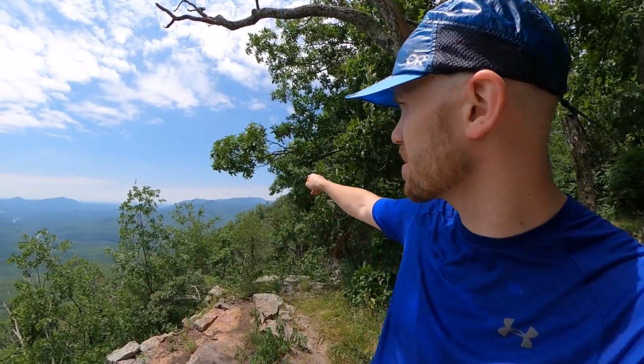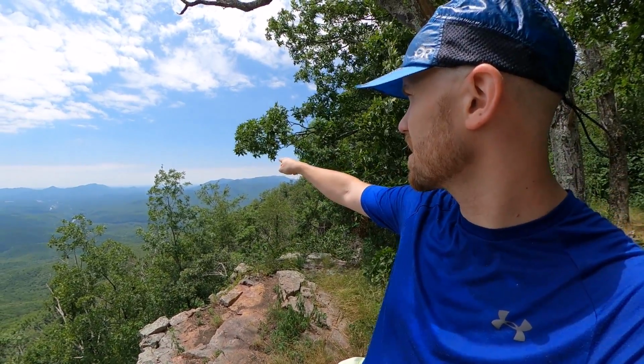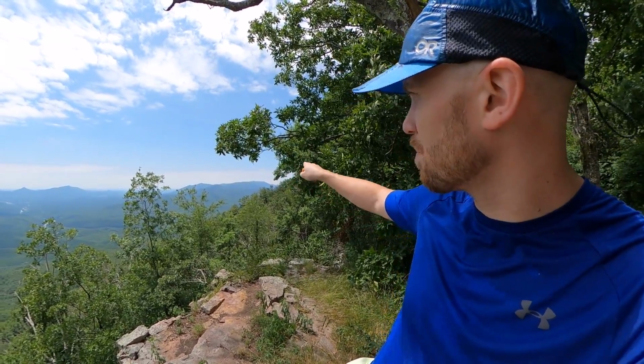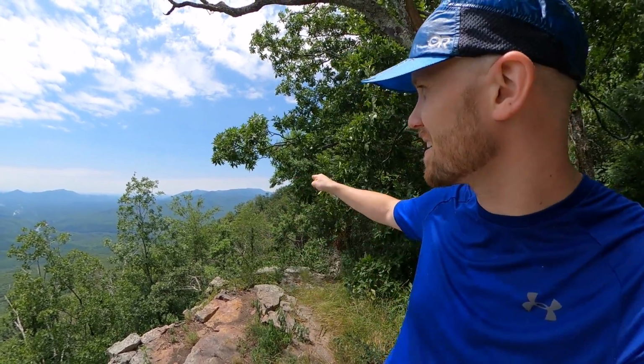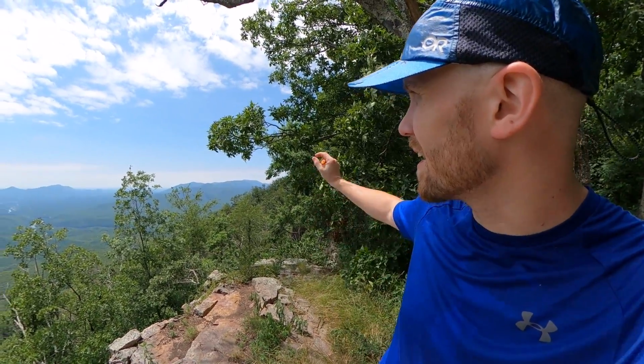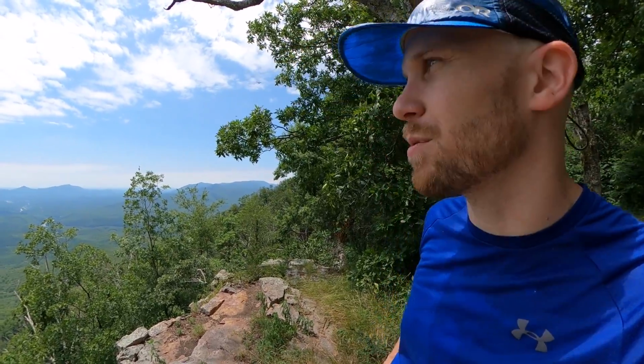Not much else to say. I guess back over this way, I should say, we got Highcock Knobs over there. Thunder Ridge. I can see where the parkway is cut into the mountain in a few places. Now I can just barely make out the radar dome on the top of Apple Orchard Mountain.